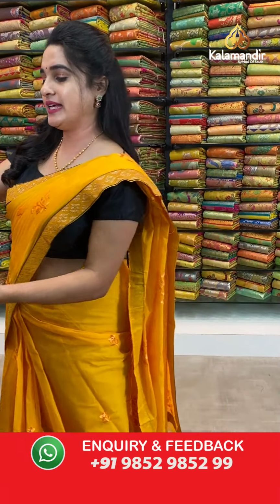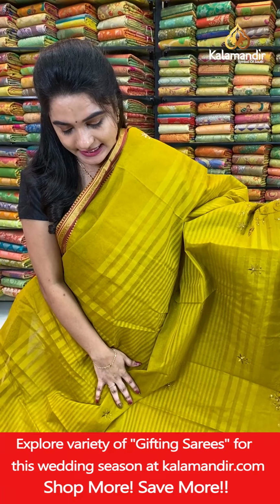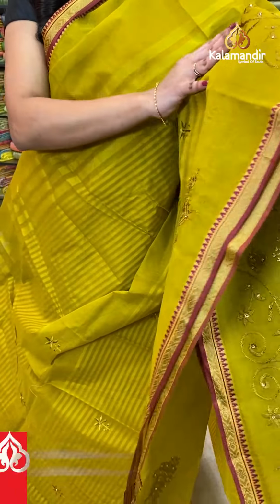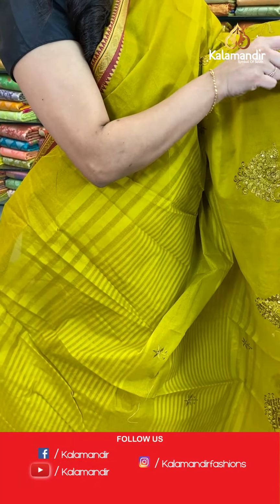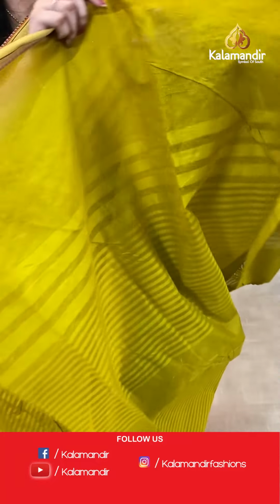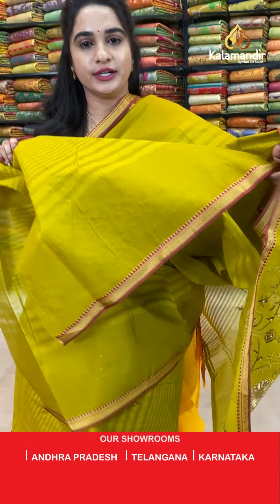And let's check one more saree, mehendi green color, a very classic color it is. You can see all over body printed lines and embroidery, floral booties and floral motifs, thread work and stone work. And that's the border, contrast border with thread work temple design. And that's the pallu, running pallu with floral motifs. This saree is paired up with a self plain blouse with border.